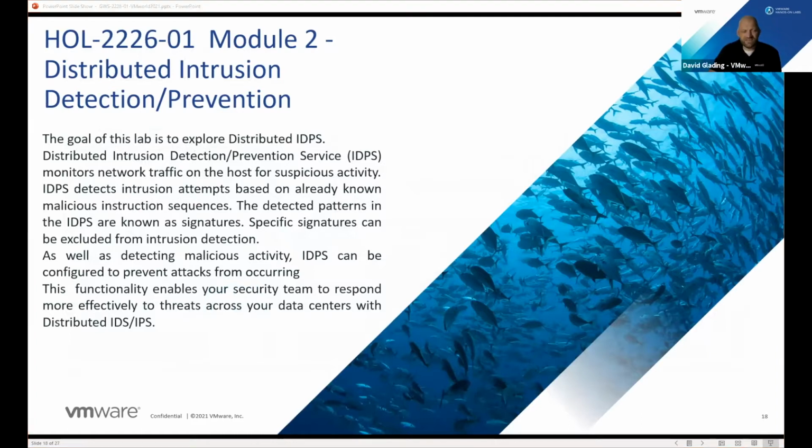Thanks, Kevin. Yeah, so in the module we're going to walk through here shortly, I'm going to be talking about the distributed intrusion detection and prevention. It's a really cool feature. It was initially released in 3.0 of NSX-T. At that stage, it was detection only, whereas now with the latest release, as well as detection, we can also do prevention.